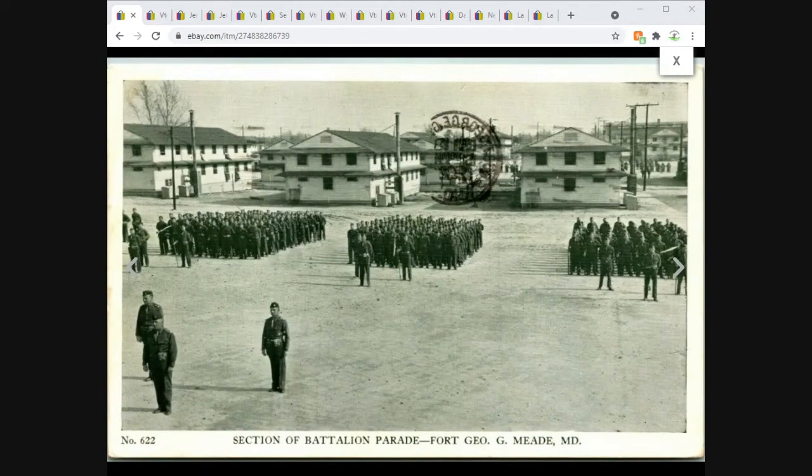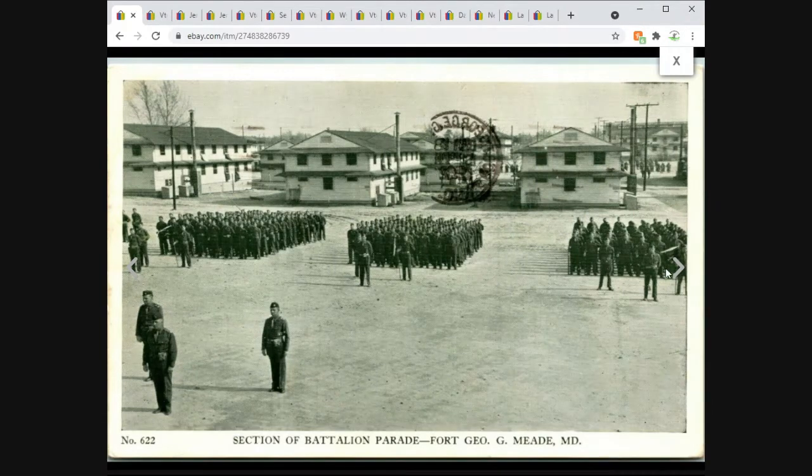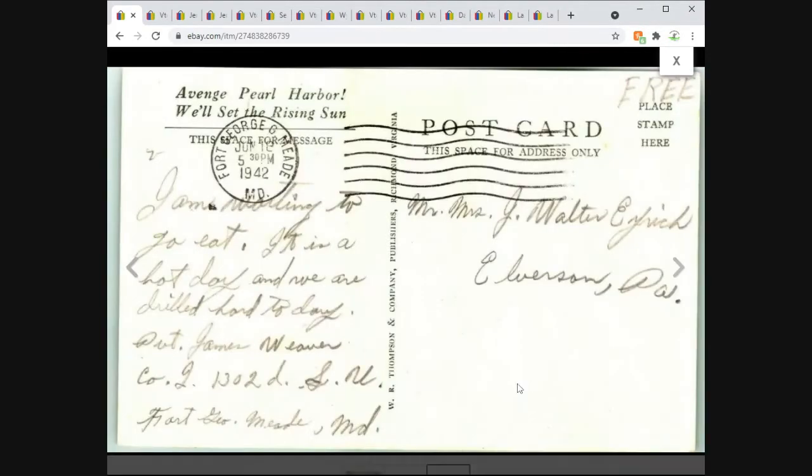Another World War II era postcard. This is Fort Meade, Maryland, clear on the other side of the country. Interestingly, these postcards went to two different customers. They sold in the exact same minute on different sides of the country. Completely different customers. No similarity in the names, nothing. So Fort Meade, section of the battalion parade, Fort Meade.